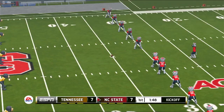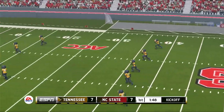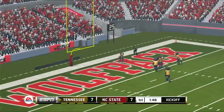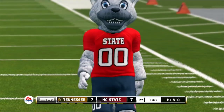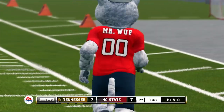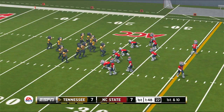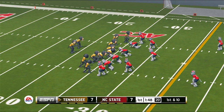Brad, I thought that was a textbook drive. I thought they did a really good job of showing balance, mixing the play calling with the run and the pass. Just an overall well-executed touchdown drive. And it sails out of the end zone for a touchback. And so far, it's been totally even. In close games like this, every possession is likely to matter.